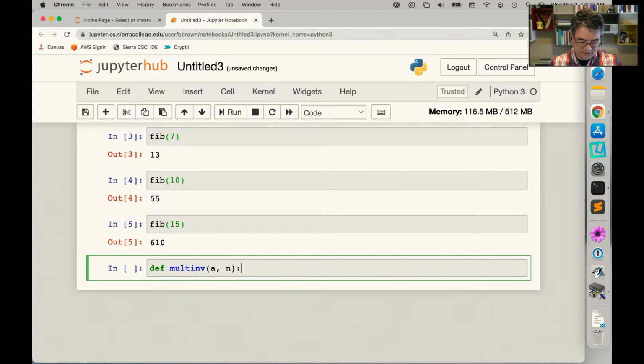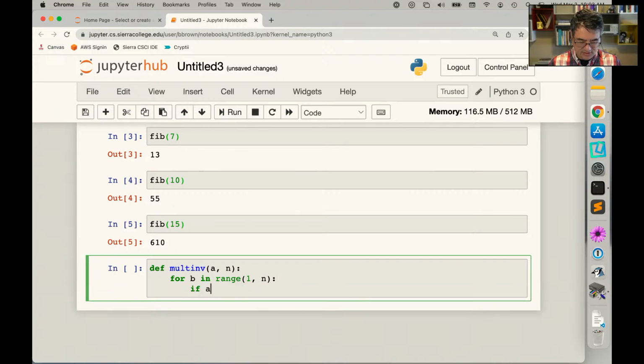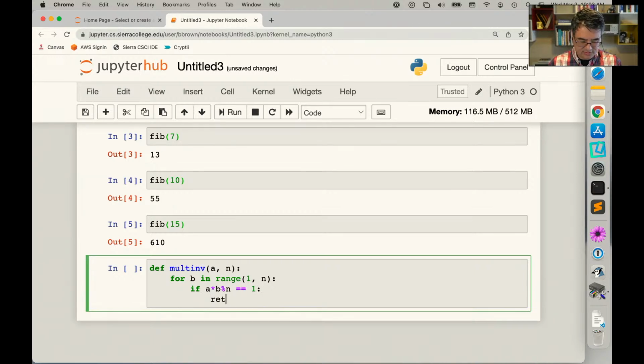I'll use A here. So we'll go for B in range 1 comma n. If A times B mod n is equal to 1, then we'll return B. That's the answer.